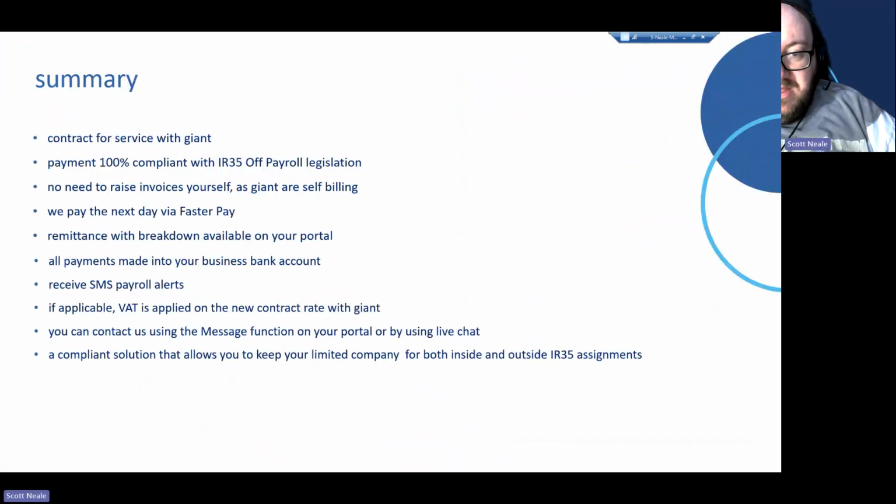For the summary, the contract for services with Giant, payments are 100% compliant with the IR35 off-payroll legislation. You don't need to raise invoices yourself, as we are self-billing, and we do pay next working day via faster payment. Remittances with breakdown are available on your portal. All payments are made into your business bank account.